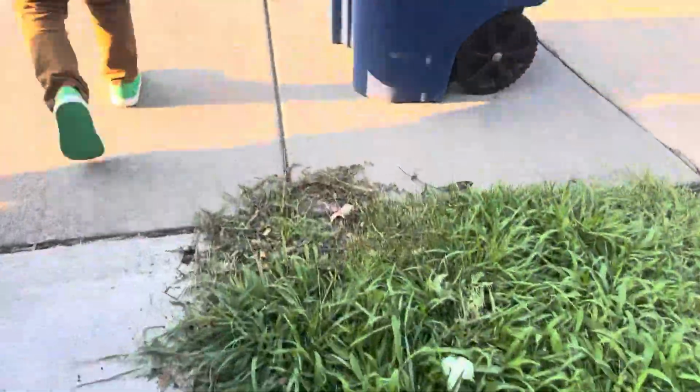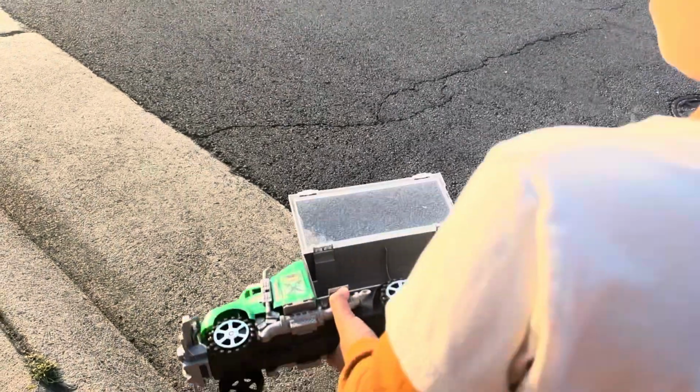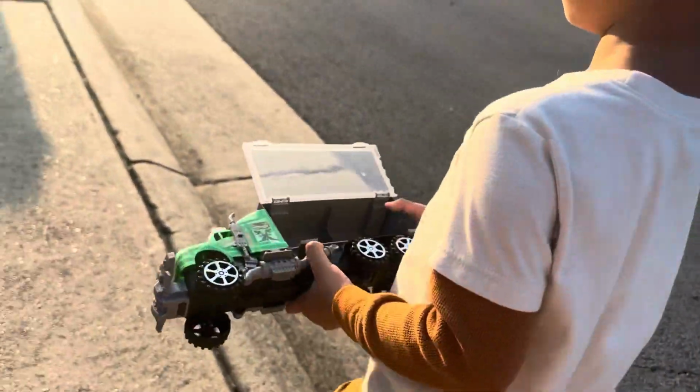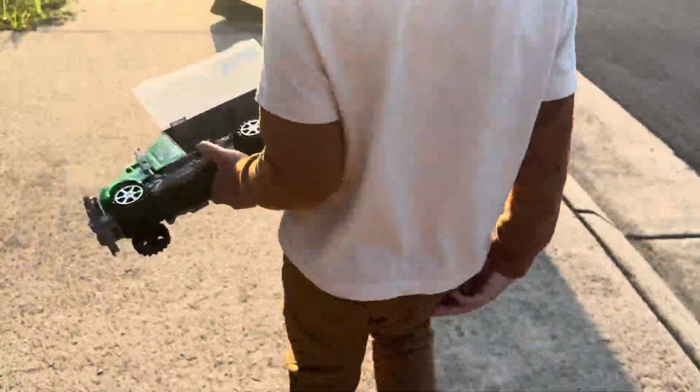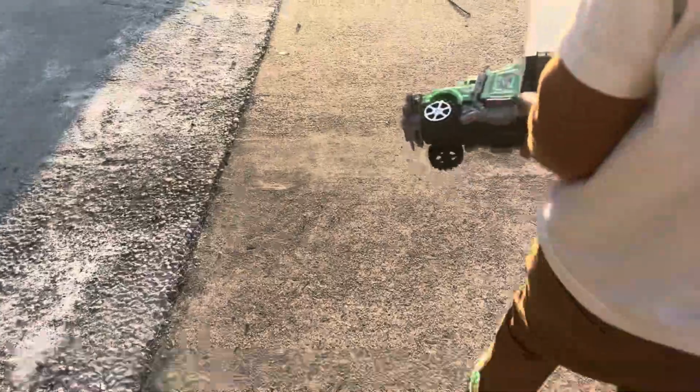We need to go for that. I think in the box. Worms are gross. We don't need to touch those today, but we're gonna catch them if we could. In this truck. Five minutes. I'm trying to find someone.